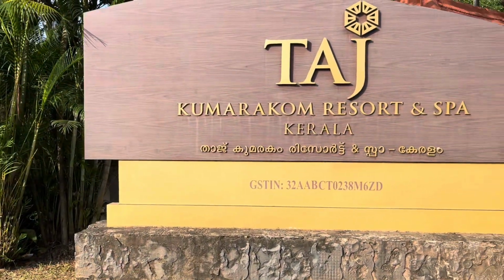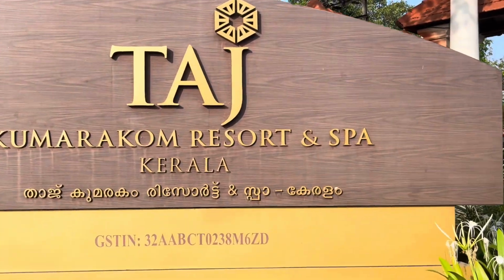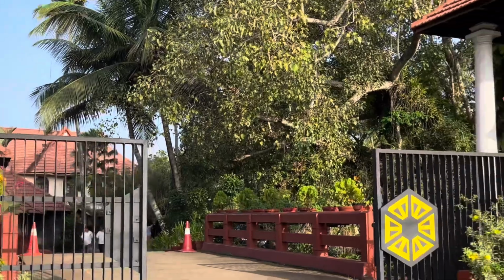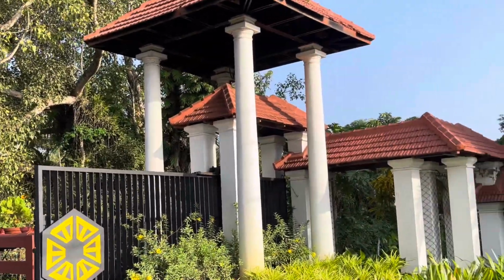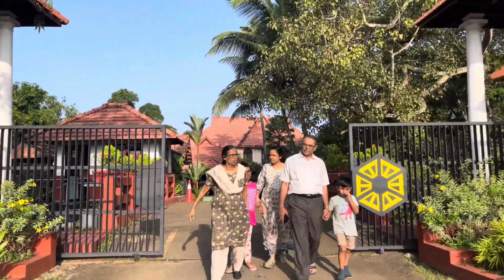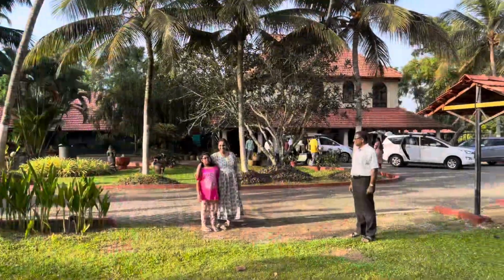Today we have something special to share with you, an unforgettable journey to one of the most luxurious and picturesque resorts in Kerala. We are talking about the Taj Kumarakom Resort.